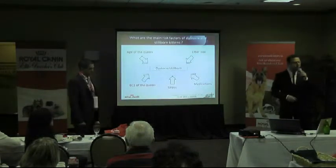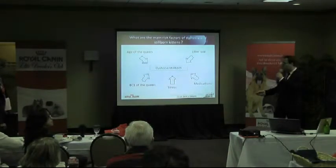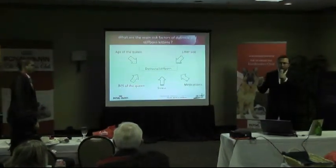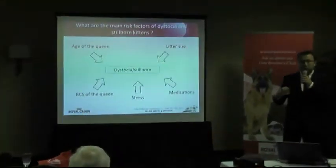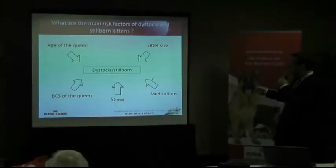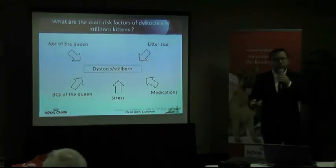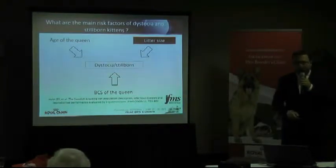Yeah, I think the important point is to prevent this kind of problem. So I propose to you to see some of the most important causes. As you can see here, there is an effect of age, of the litter size, of the body condition score, and of stress, and some medication also. So I propose to see with you the three main ones, and try to see the scientific publication on this topic, and to try to decrease the risk of dystocia and so of stillborn puppies, kittens, sorry.